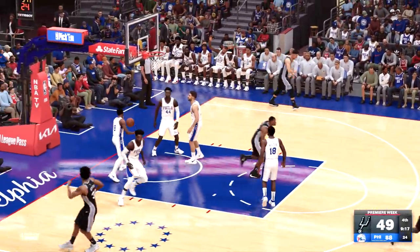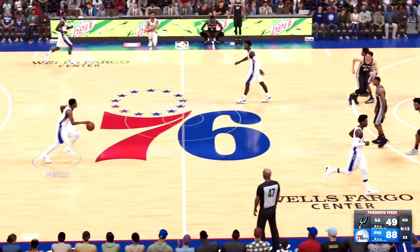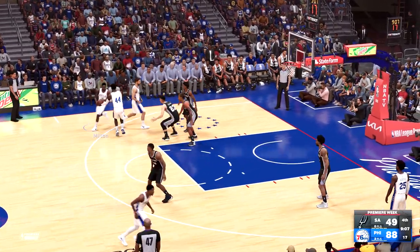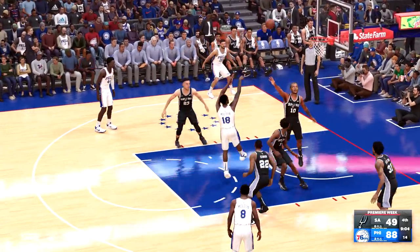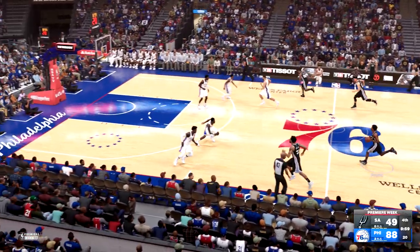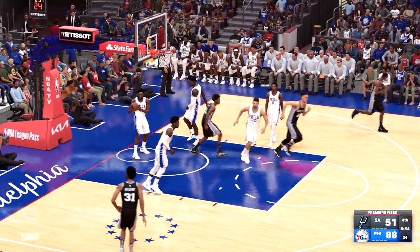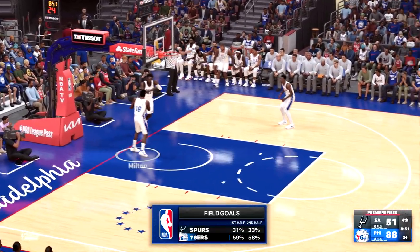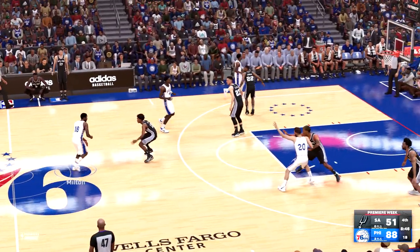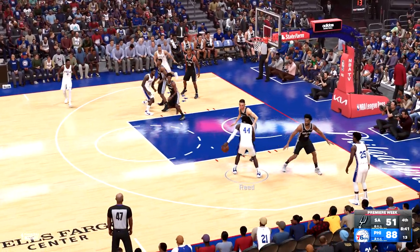He's guarded by Melton. Laid in with a nice touch off the glass. Not just settling for something along the perimeter. Excellent job. To Reed. Here's Melton. San Antonio with the rebound. Here's Primo, and he uses the glass on the layup. Poor interior defense. If you play him like that, he's going to kill you. 76ers have gone 2-for-5 on field goal attempts in the fourth quarter. The pass to Reed.